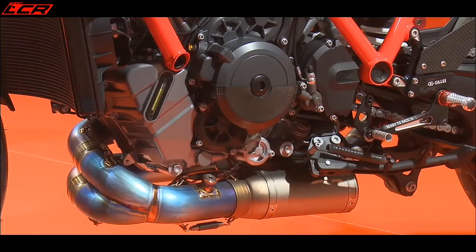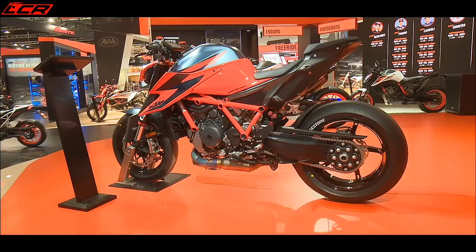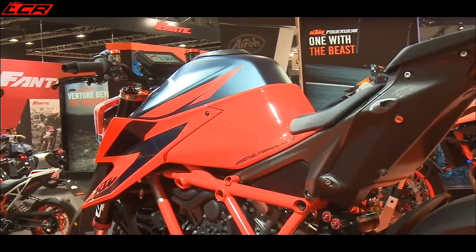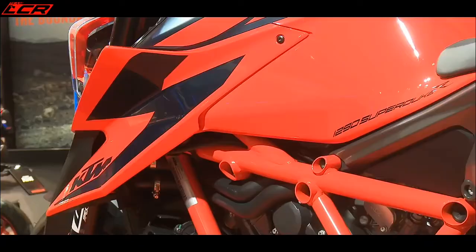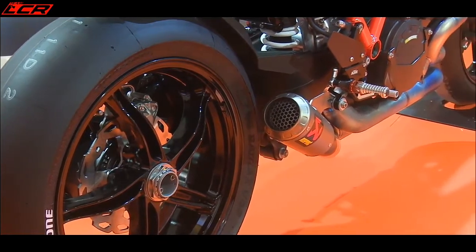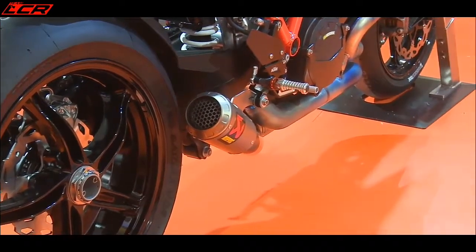177 brake horsepower, 140 newton meters of torque. Not much change in power from last year's, up a couple of brake horsepower, that's all. Actually down a couple of torques as well because of that new exhaust, the new emission regulations for Euro 5 the bike has to meet. It's now got the 5-inch TFT, new headlights, new styling.